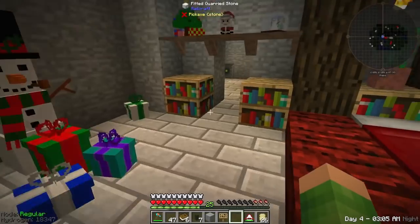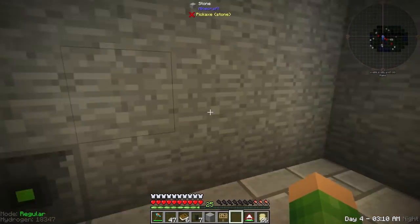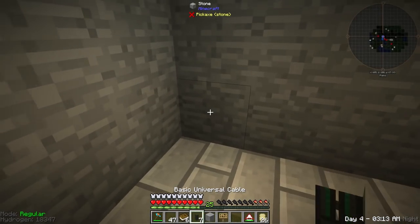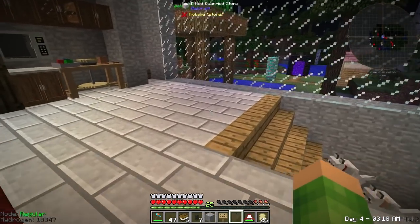I've also done another room here, and I've moved the atomic reconstructor into this room. I've run some more cables down, which is why I've got some more of the basic universal cables. I've run it all round, literally come around the back of here. I dug it all out.